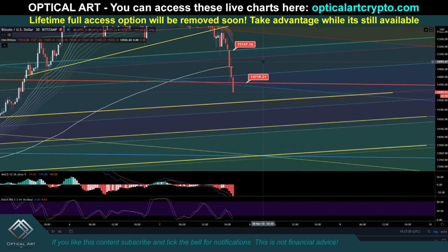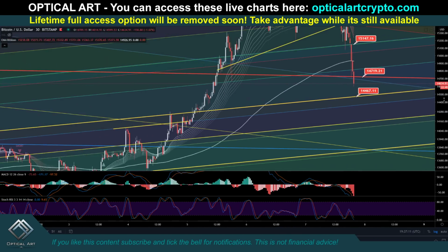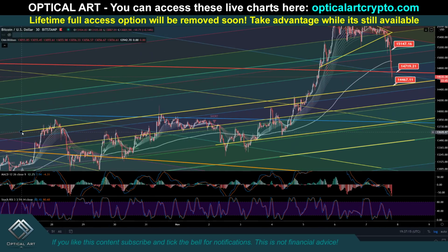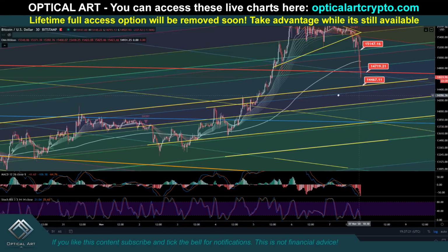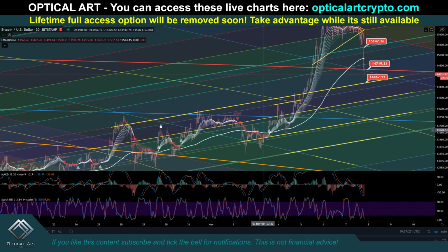So I'm gonna give you some support levels. Like I said, I'm gonna try to get this up pretty quick, guys. So your next major support is going to be around 14,467. Guys, if you have access to the charts, just go back and see how many times a certain trend line was tested. This fib channel line here has been tested a lot, so this will be strong support. Your next strong support below will be this yellow trend line here, and then your one below will be this one.